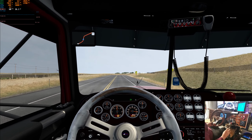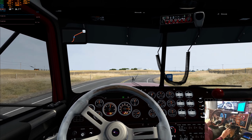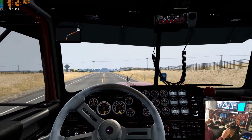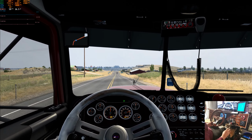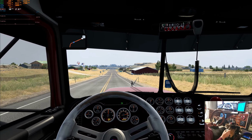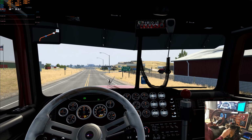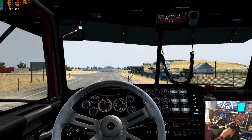Last video, the engine sound was a little loud, so I've stepped my mic up just a little bit so I can balance that out. Yeah, that shed was about like that one right there that I used to pass from the movie.